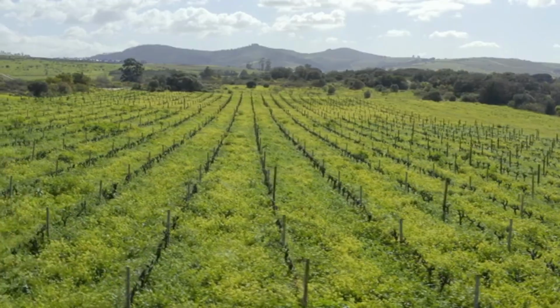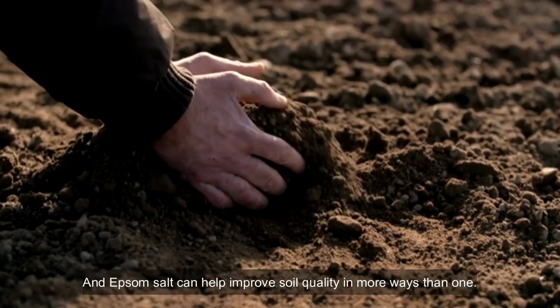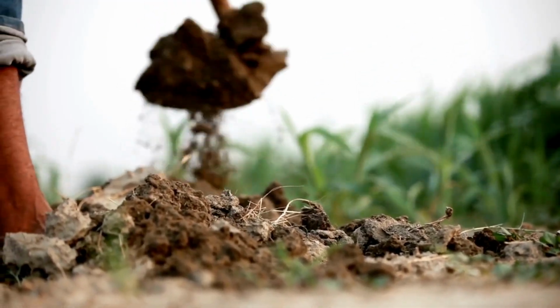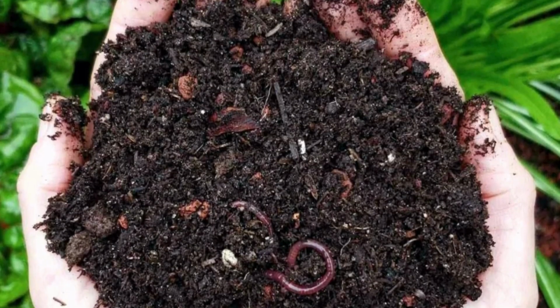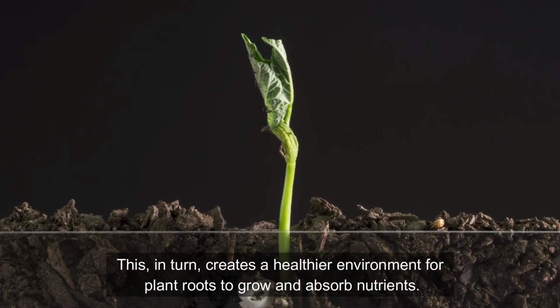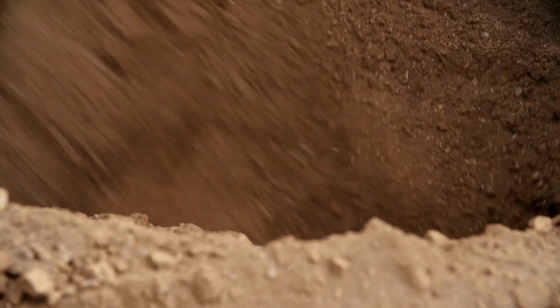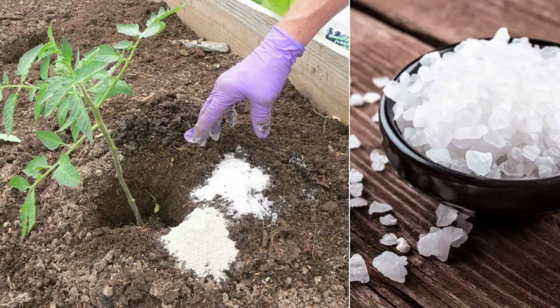2. Improves soil quality. Healthy soil is the foundation of a thriving garden, and Epsom salt can help improve soil quality in more ways than one. The magnesium in Epsom salt helps to loosen compacted soil, allowing for better aeration and drainage. This, in turn, creates a healthier environment for plant roots to grow and absorb nutrients. So if you're dealing with heavy, clay-like soil, Epsom salt might just be the solution you've been looking for.